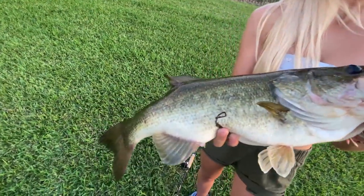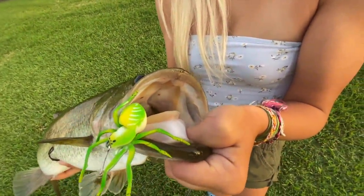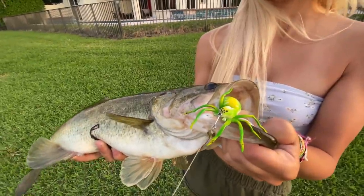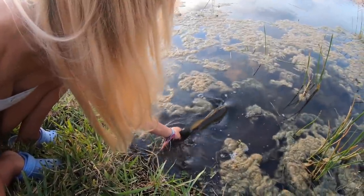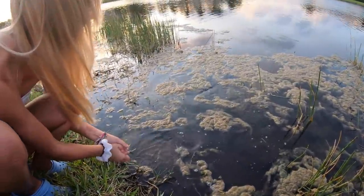You guys saw the end of the fight right there, right on the spider. Look at that, the spider is chilling right in the corner of his mouth. That is probably a 5-pounder if I've ever seen one. What a gorgeous fish. We're gonna take a few pictures and then release this awesome catch. Wow. Whoa, what a tank. That's awesome. All right, boys.